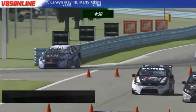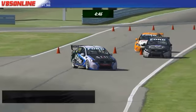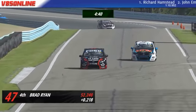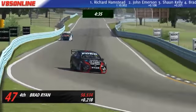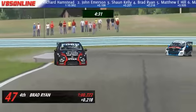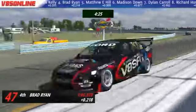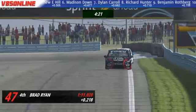Well, they're getting a bit of double draft there, both Carwin and Justin, as Justin runs off the track. Brad Ryan up ahead. Lap from Brad's personal best for this session, first and second sector. So this lap should be an improvement on his current time in this session. Comes to the line.